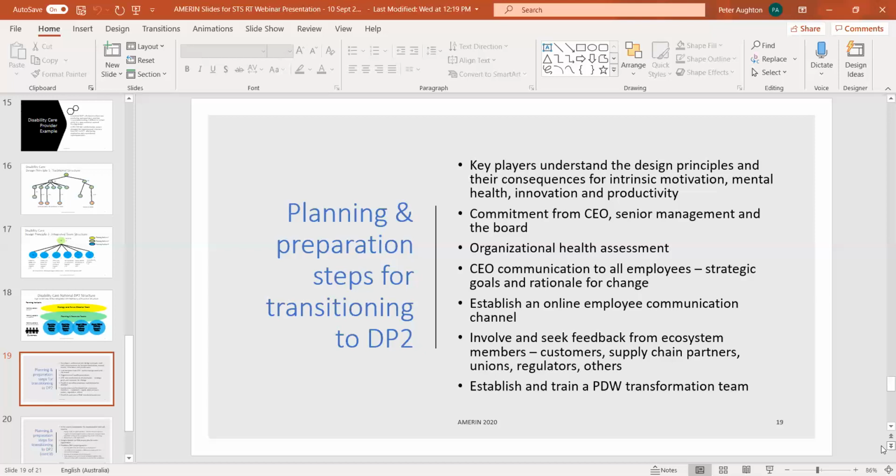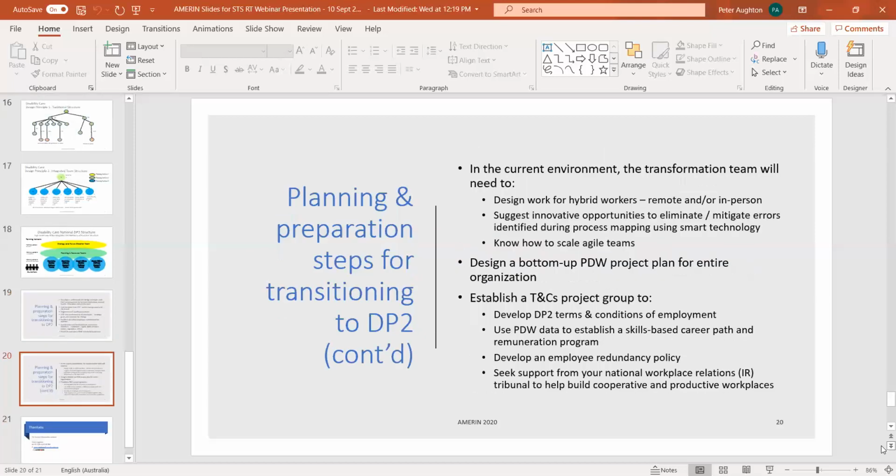Involve feedback from ecosystem members, because your whole ecosystem has to be on board with this; one player can bring down the whole system, as I mentioned with the shoe manufacturer. You set up a transformation team and train them in the PDW so there's an internal skills group, a body of knowledge within the group, so that if any more changes have to take place, they can do it themselves.